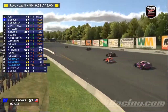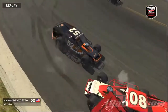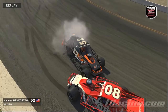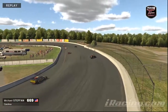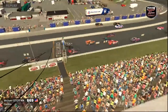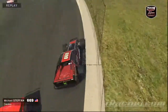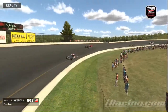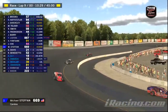We don't even get to race one lap here, folks. Let's go find out what's going on. The 08 and the 669 and the 52 getting together here. Let's go bring that back for you. Was that the 669? I do believe so. Yep, he looks like he's going back on. Let's bring that back for you here. It is actually in turn 1 where it all goes wrong, and it looks like the 08 gets turned around by somebody else, and the 669 and the 52 are just bystanders, getting caught up in a spin.